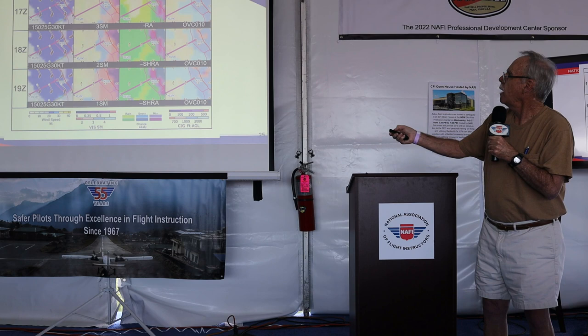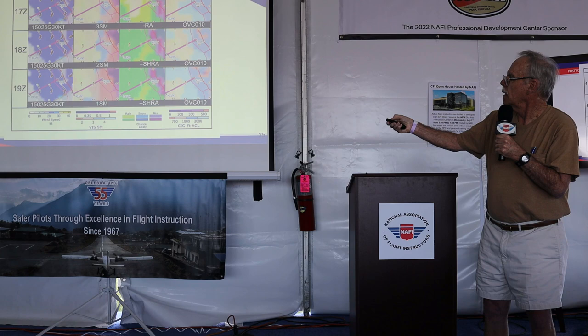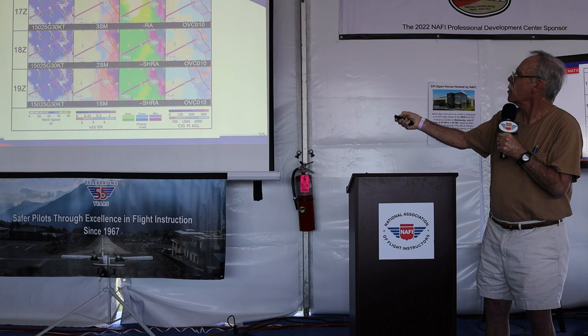Now we can go over to the visibility, and the visibility is the same, indicated here by the dark blue. Visibility between 3 and 4 miles, so we'll round down to 3 miles. Weather, we have to know what the different symbols are.